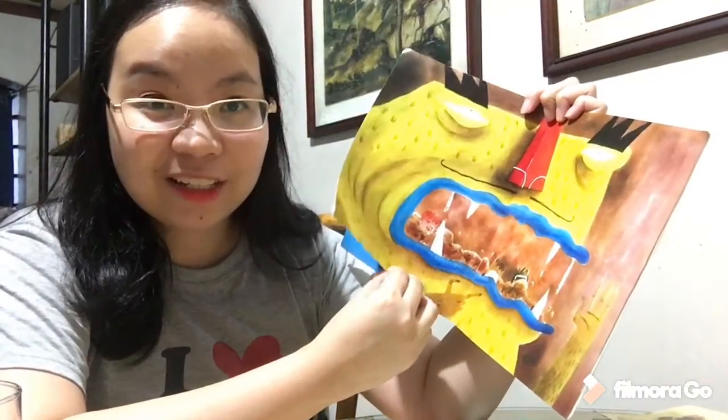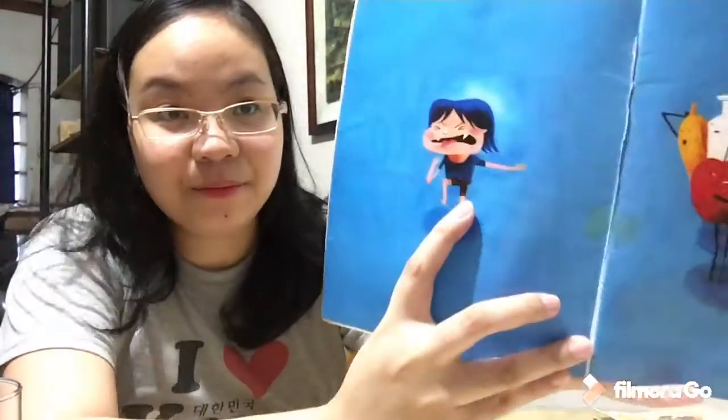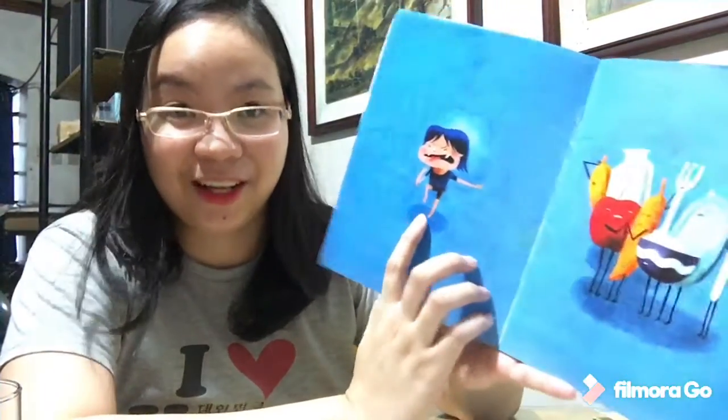As I said, what I liked about this is it doesn't have any dialogues in it, so the book is very open to interpretation and to your own words as the storyteller. So you can make up your own story and even name the main character your child. For this one, I named this child Romulo because he doesn't like to eat.